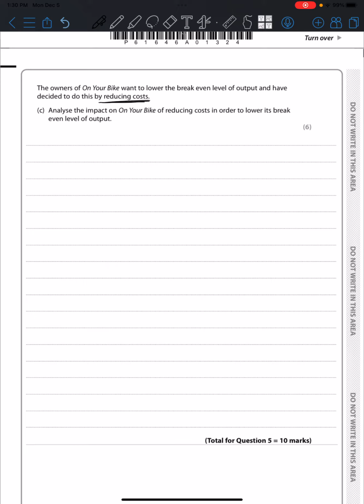So how might a reduction of cost be? Firstly, let's talk about the positive points as usual. So how might the reduction of a cost be helpful for any company? Very straightforward. Reduction of cost will lead to more profit given the same amount of sales, and more profit means more profitability. So lower costs equals higher profits, which is a good point.